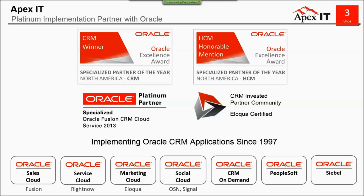So a little background of who we are at Apex IT. We're a Platinum implementation partner with Oracle. And being a Platinum partner, that's their highest level of partnership. And we've been working with and guiding organizations through their service delivery initiatives since 1997. We're involved in the majority of the HR help desk implementations with Oracle, approximately 80%. So we have a lot of good experience with shared services, HR help desk, and its application to improve service delivery.